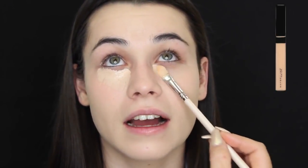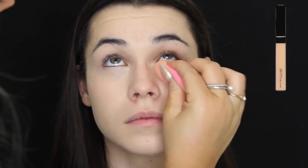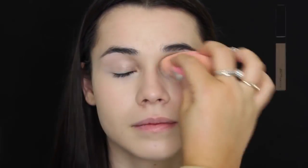Then for concealer, I'm taking the Maybelline Fit Me in the shade 15 Fair. I didn't actually realize that this was lighter than the light one that I usually use, but this one's amazing for people with lighter skin tones. I don't know if they recently came out with this shade, but it's more of a pinker base rather than the light. I don't know if the light even is a yellowy base, but it's just perfect for my skin tone anyways. But if you are fair, then I would definitely suggest you get the 15 Fair.